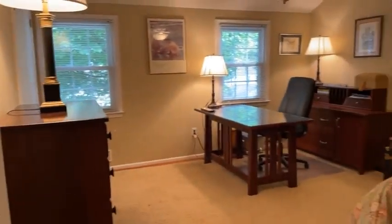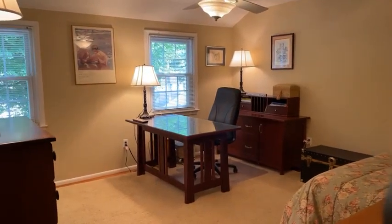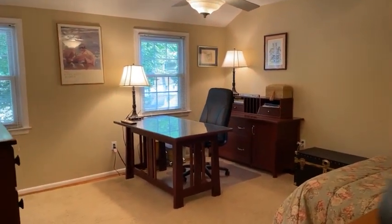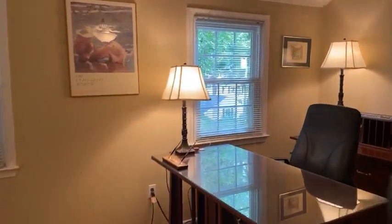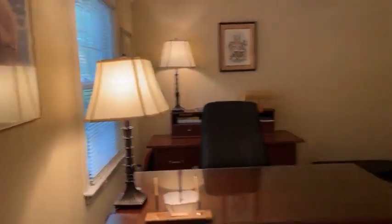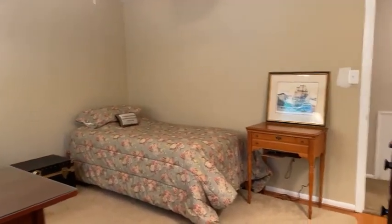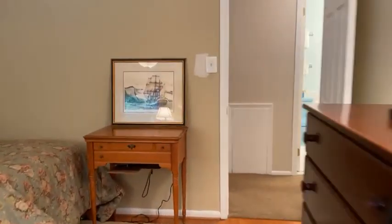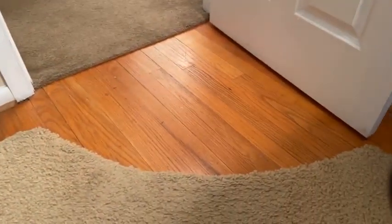Now this is the, let me think about this. My house is mirrored. I think this is the largest bedroom. So look at how nice this is. Two windows to the front of the home, ceiling fan, neutral paints. You can see, let me show you a glimpse of the hardwoods. There's a lot of carpets down. These can be refinished if you don't like the color. Great to see original hardwoods.